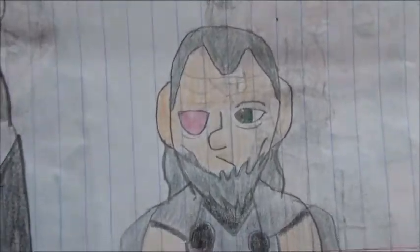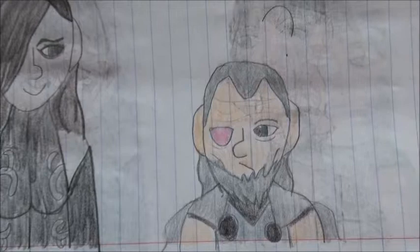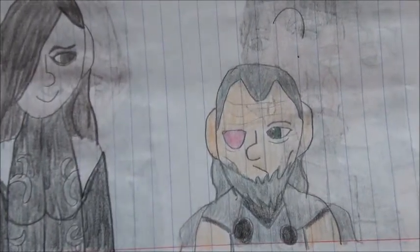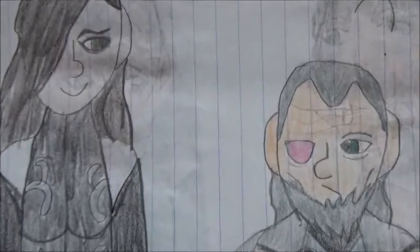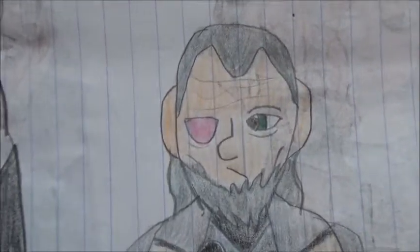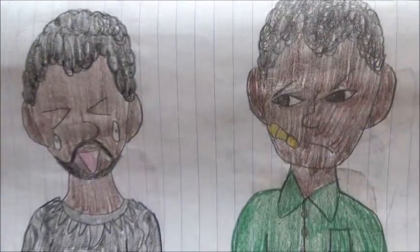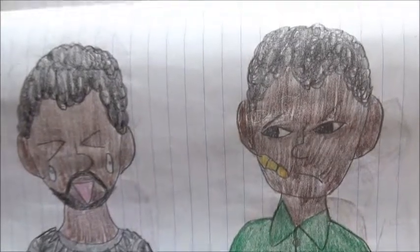Odin has an ugly pink eye patch because I made a mistake. His eye patch was supposed to be green and his eye was supposed to be pink for some reason. But I accidentally switched it around, so now it just looks like a pink flab right there. And here is T'Challa and Rhodey together.